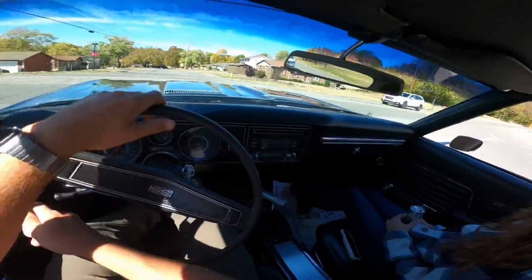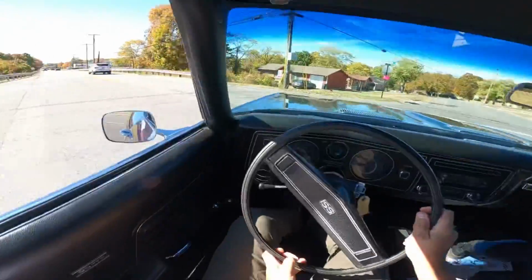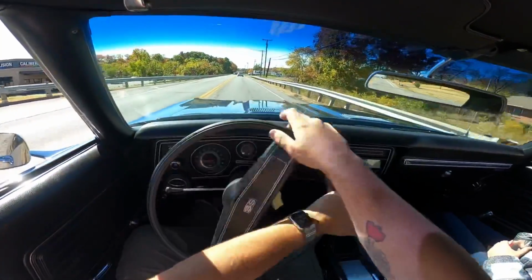Wow, we're actually gonna get out of here decently. Usually the left turn out onto New Shackle here sucks.